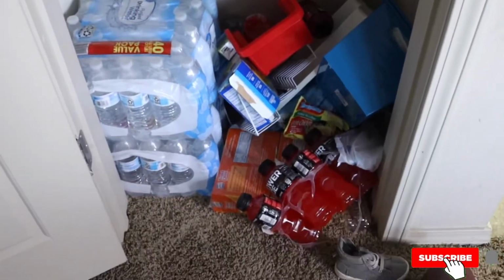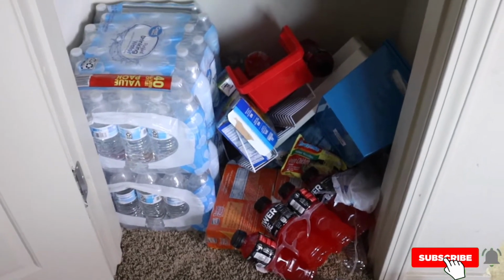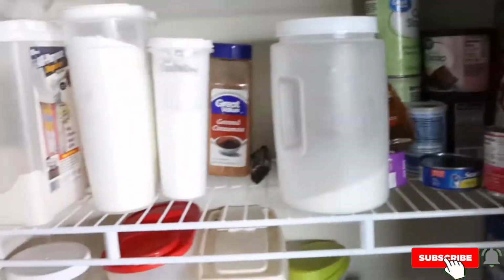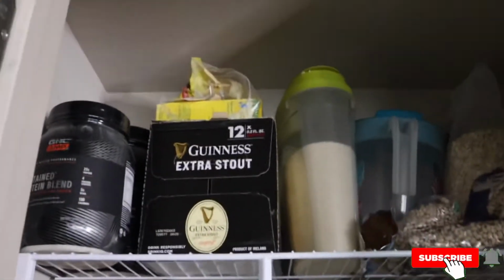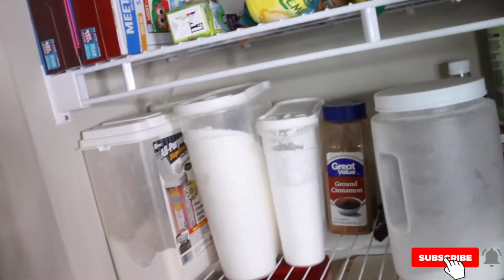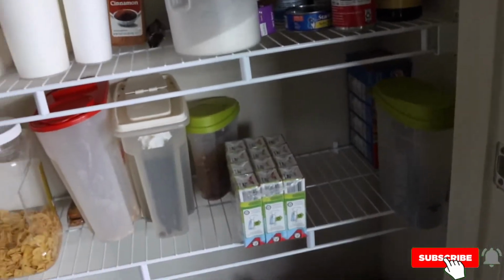This is what it looks like currently. Like, this is a hot mess, I'm not even going to lie. This is a hot mess in here. Look at that. So let's just get started and start arranging, because I don't even know where to start from, but it is what it is. Let's start arranging.